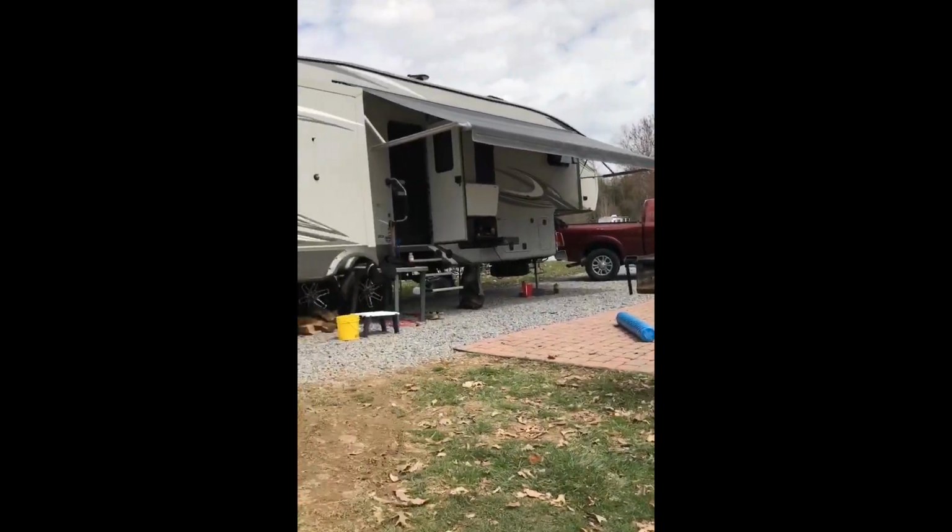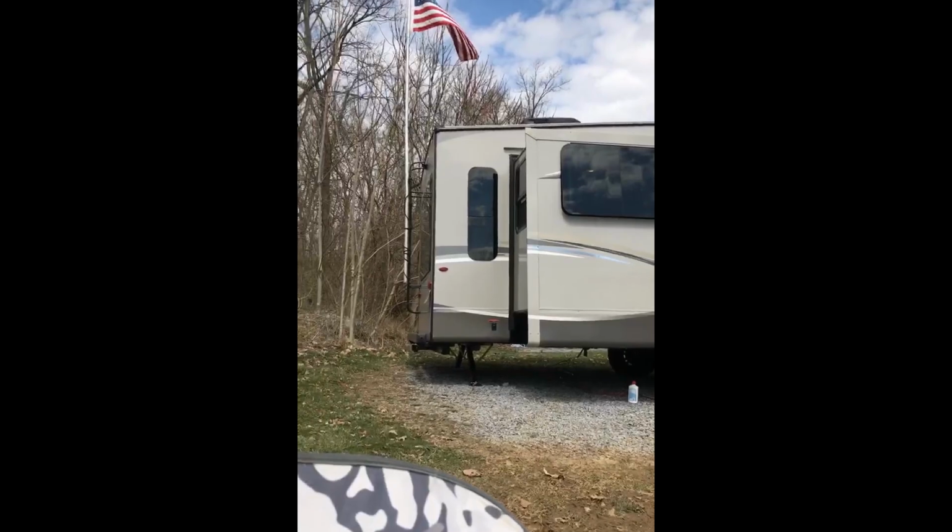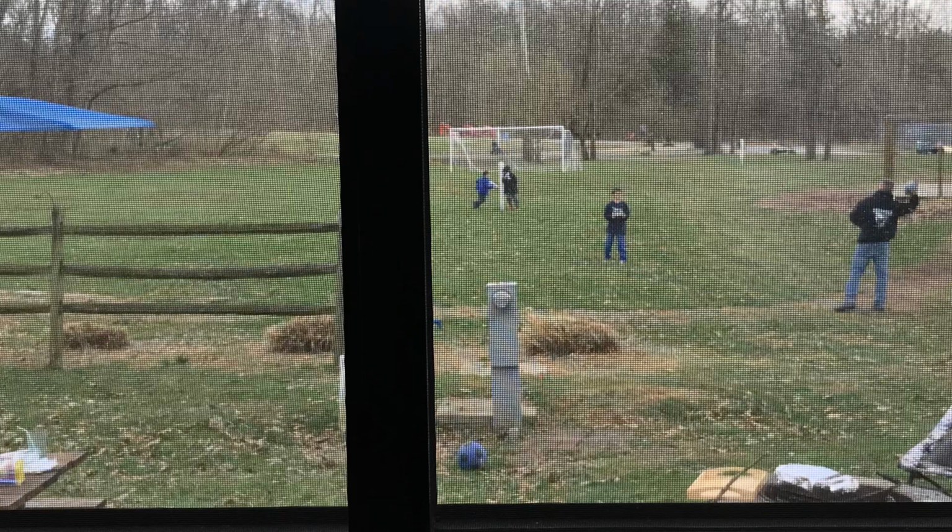The location of it was great because right next to us was a playing field. So you played baseball and soccer, and the whole time the kids could just run out. Our campsite faced the playing field. So if you don't like kids running around or being in activities, you do not want site 229, but we like that kind of thing. So it was great for us.